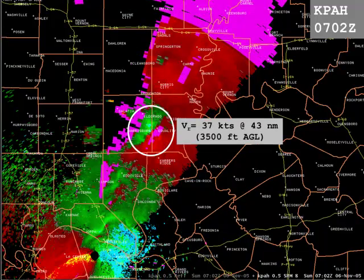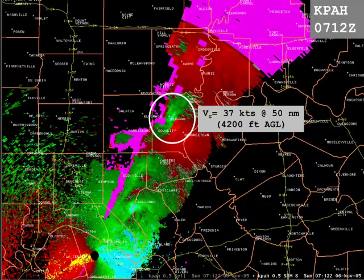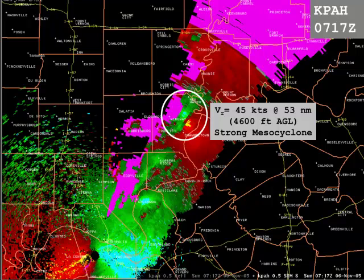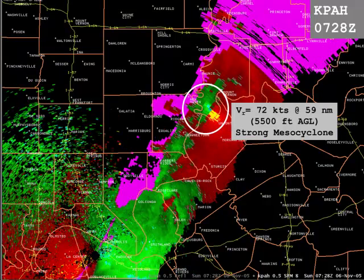And here we are at 1:02 a.m., 37 knots of rotation at 3,500 feet. 37 knots again at 1:12 a.m. Then we see a substantial increase to 45 knots, 4,600 feet above the ground, and this qualifies as a strong mesocyclone at this point. The storm's about to move into Posey County, the southern tip of Posey County. 46 knots, 5,000 feet. At 1:23 a.m., 72 knots. So some pretty dramatic increase in storm relative velocity data at this point.